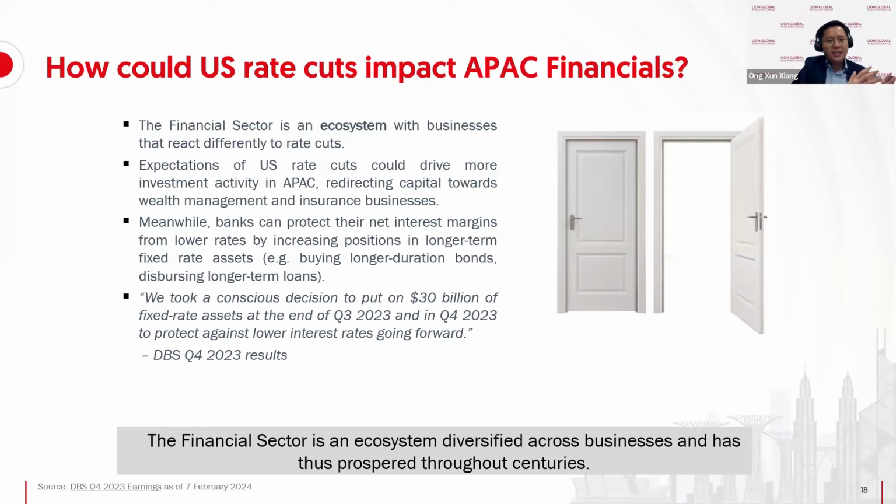Because of this, capital is being redirected towards wealth management and insurance businesses, to earn a higher return compared to risk-free products like savings accounts and fixed deposits. So this is one factor, because the financial sector provides ecosystem diversification. Another point is diversification: if some of you already read our Financial Horse article, you will notice that the ETF also provides geographical diversification because it covers constituents across different countries.